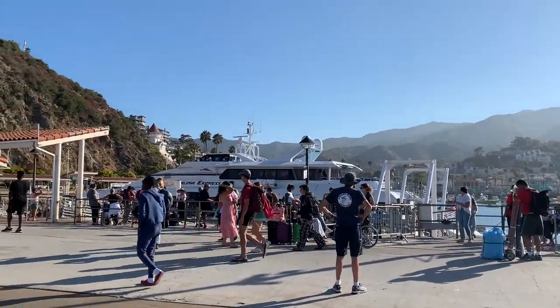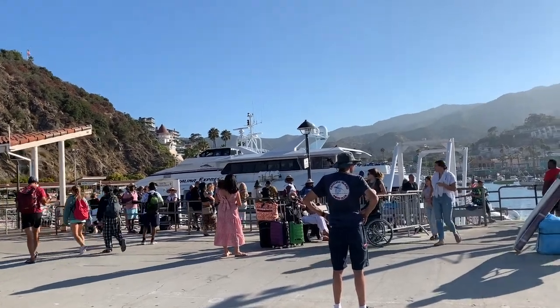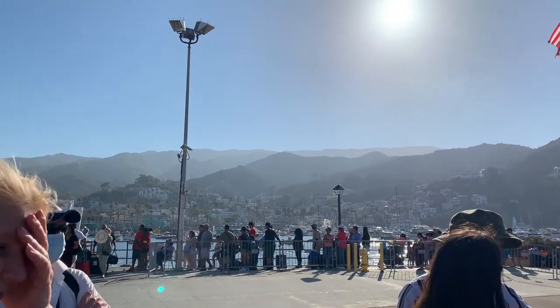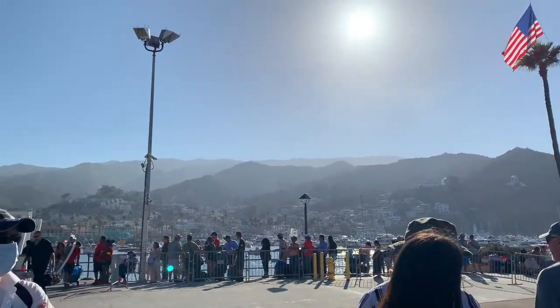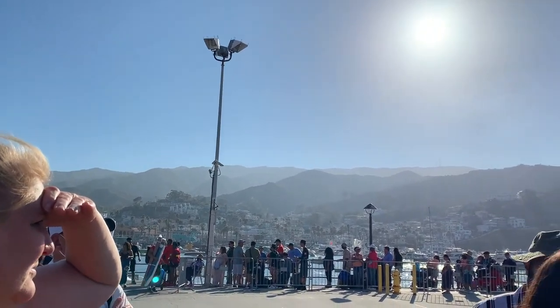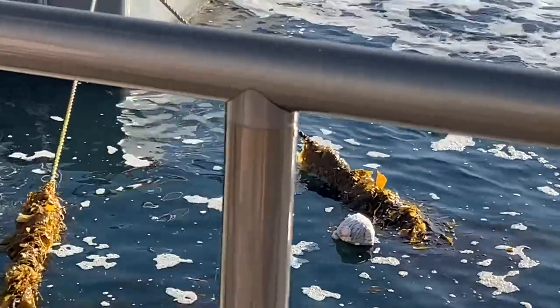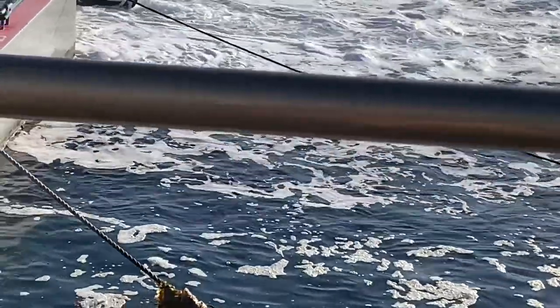Our ferry home has just docked, so we're going to join the lineup. It's crazy to think on our tour when we were on the Bison Expedition, we were driving at the very peaks of those hills. Someone dropped their toy in the water. Someone's not going to be happy.